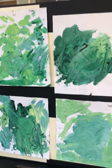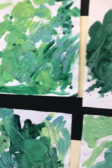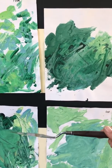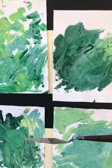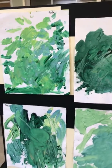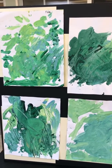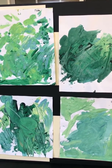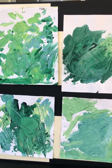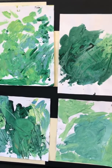Then we moved on to painting with a paintbrush and a palette knife on paper. So here's our example of the easel and the palette knife. We put the paper on an easel, so the artists were standing. I wanted them to experience standing, painting with a paintbrush and palette knife, mixing colors, and how the paint responded to the paper, the palette knife and the paintbrush.